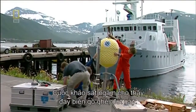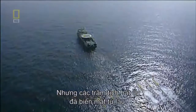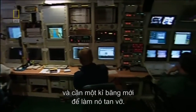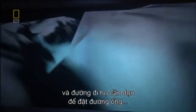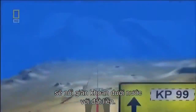Underwater surveys reveal a rugged and fractured seabed, but any unstable sediment has long ago disappeared. The rock is more than stable enough, and it would take a new ice age to dismantle it again. But the study has made the engineers more aware of the seabed and the pathway they'll need to clear for the pipeline that will connect the underwater gas rig to the land.